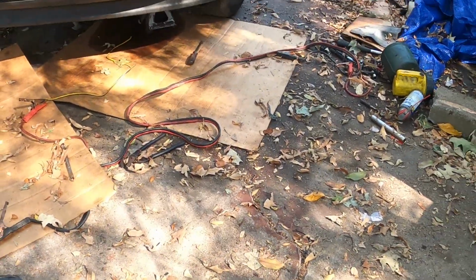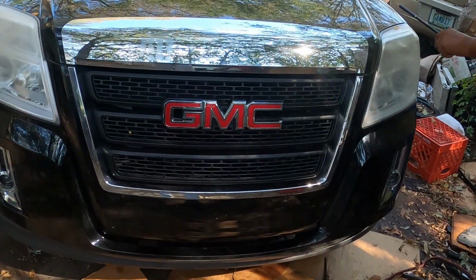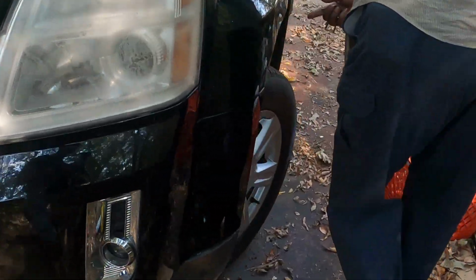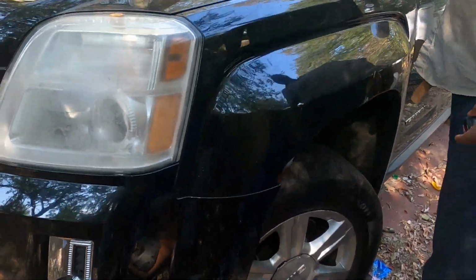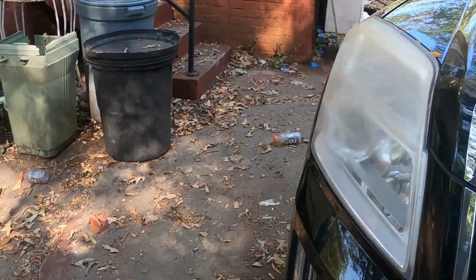This is gonna be a no crank, no start on a 2015 Terrain GMC. When it started draining out the hole, this one is full. And it hadn't been changed out, but it's been running. And he told me to bring it up there and he'll check it.